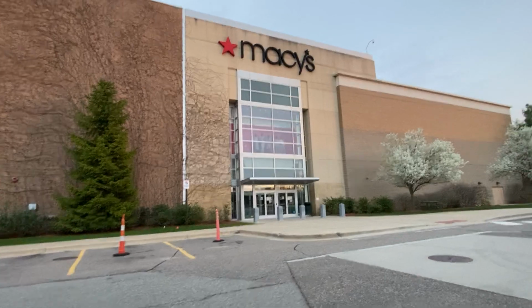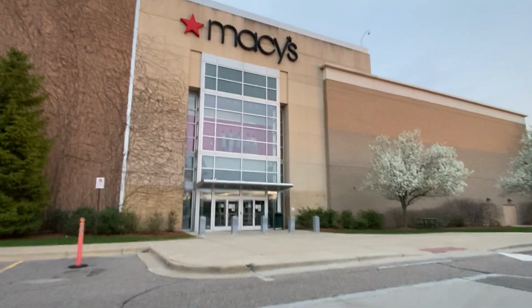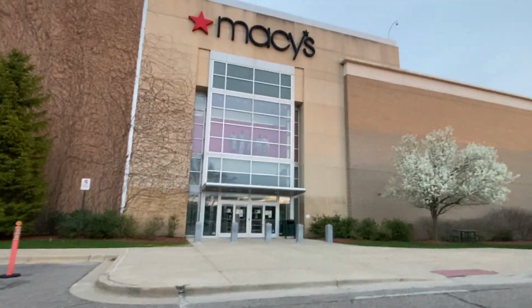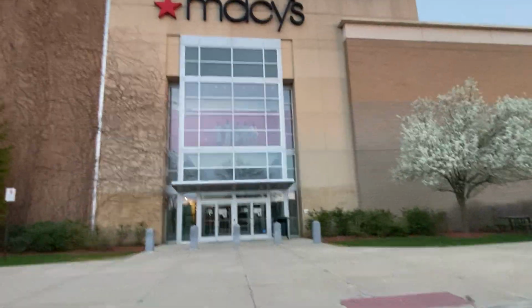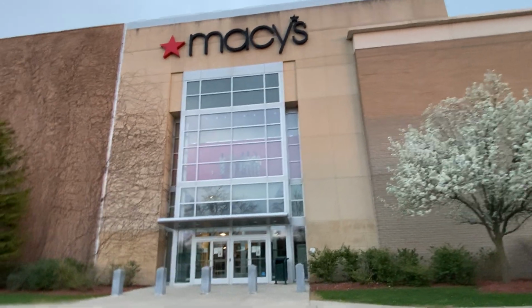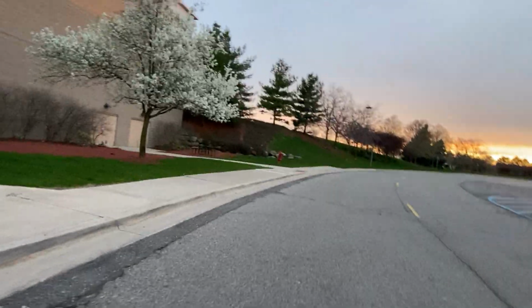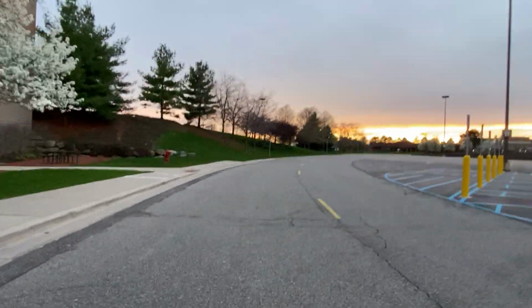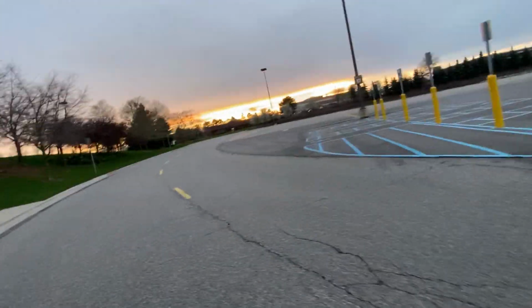All right, so now we have Macy's again, which I described earlier. This started out as Hudson's in 1977, opening with the mall. Then in 2001, it was converted into Marshall Fields. And in 2006, it converted into Macy's. And after the Macy's rebadging, they completely renovated the building. It's almost unrecognizable as what it was as Hudson's and Marshall Fields.